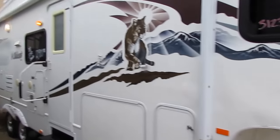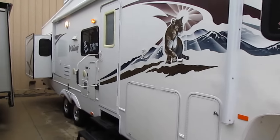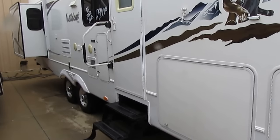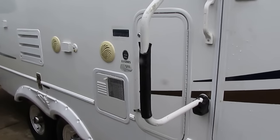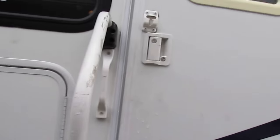So if you're going to have a bunch of kids in here, you're going to have 2 bathrooms, and that right there is worth way more to me than an outside TV. Got a DSI water heater and more. Let's look inside.